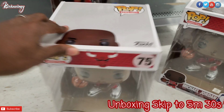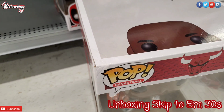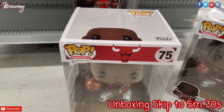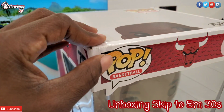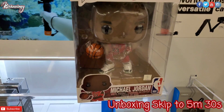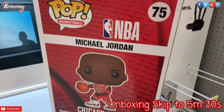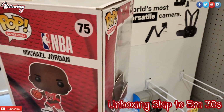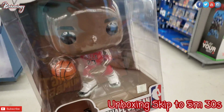This one actually might be the better one, even though it just has the imperfection on the front. Got this little imperfection right here, man. I might just have to live with that. Only 2 more left. They had the whole end cap that was full. So let's go ahead and cash this guy out so we can get him home and review him.